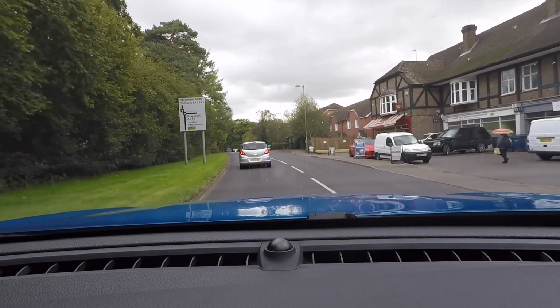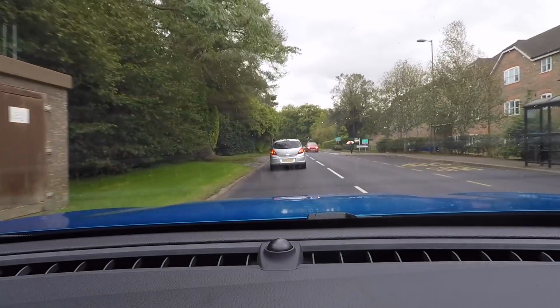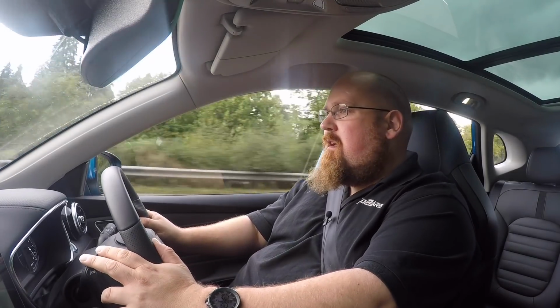So what's the ride and handling like in the all-new MG HS? Well, I gotta say, very good. I'm pleasantly surprised by it. As I was driving along on a number of A roads, it dealt with the bumps and imperfections really well. Yes, some of the larger manhole covers and potholes did resonate into the cabin, but other than that, it dealt with them really well. I was thoroughly surprised.